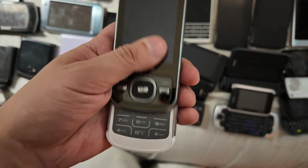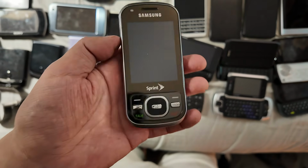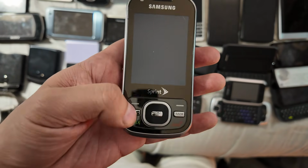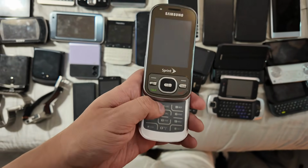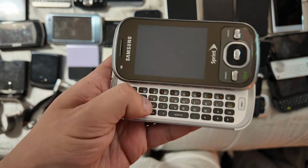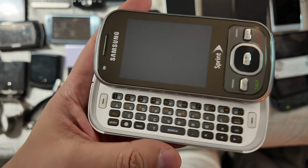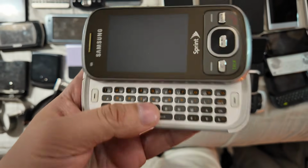This is the Samsung Exclaim. I think this is 2007 or 8. Anyways, what makes this device cool is that you have the standard numpad here when you slide it up, but then you can slide it up this way too for a QWERTY keyboard too. So it's an interesting slider, right? It slides two ways, numpad and QWERTY keyboard.